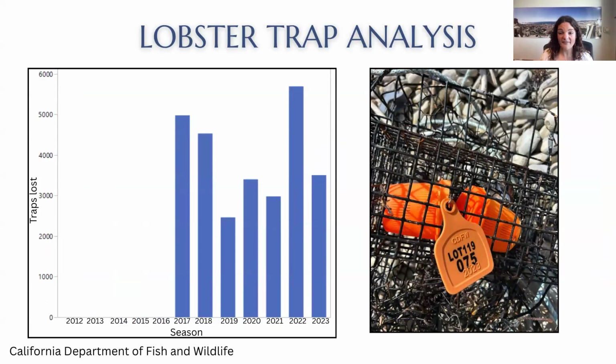The data is reported by fishers and comes from the entire fishery, spanning from Point Conception down to the US-Mexico border. You may have noticed that the data doesn't start until the 2017 fishing season, and that's because 2017 is when the fishery management plan went into effect and began to require things like reporting trap loss and the addition of trap tags on each trap. For example, the photo of the tag comes from the 2023 season, which is imprinted physically in the tag.